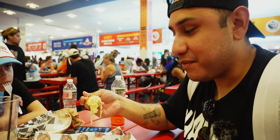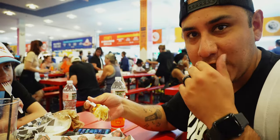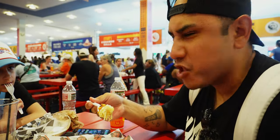I'm not wowed, but it is pretty good. It reminds me of a tamal. Like the flavors of tamal, very earthy and smoky.